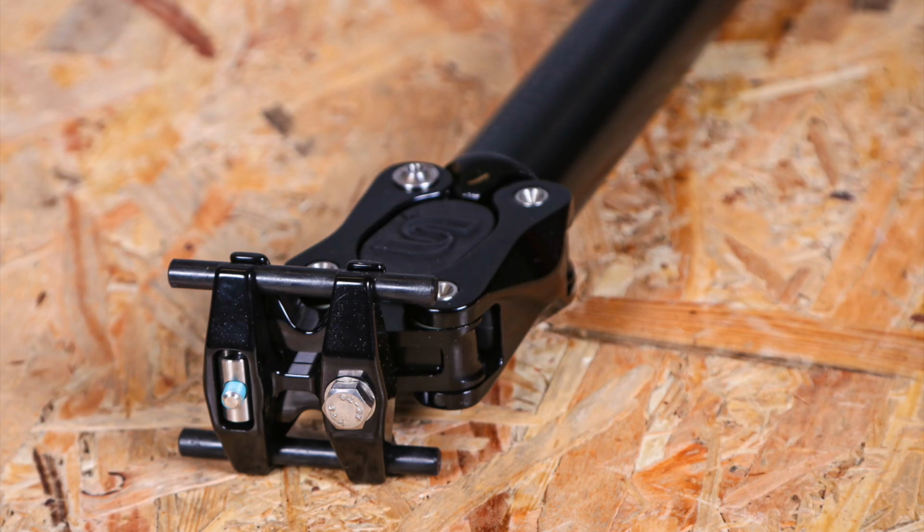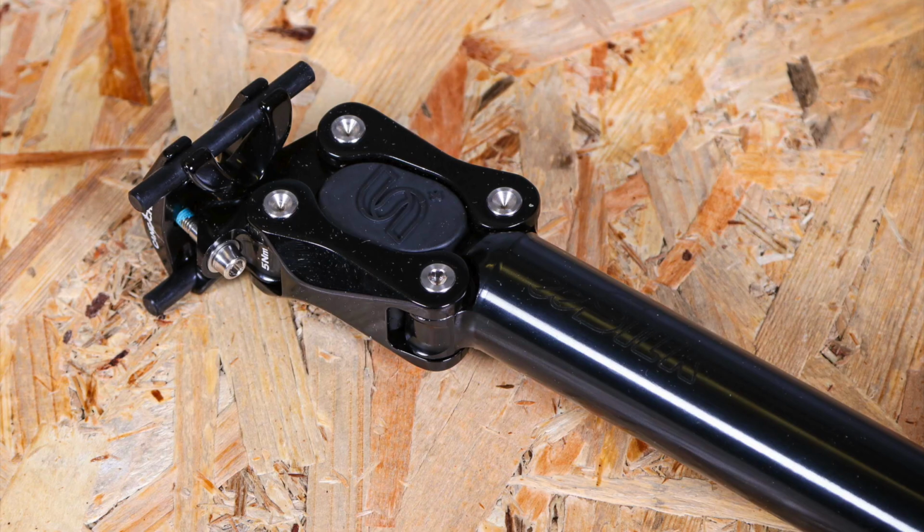So the spring rate of the seat post is controlled by the elastomer, and that can be swapped for a softer or harder version than the default one to tune it to your weight. So a rider like me who's quite light might benefit from a softer one. The pivot design uses stainless steel axles, and they used to use hollow aluminium, so this should be pretty robust.